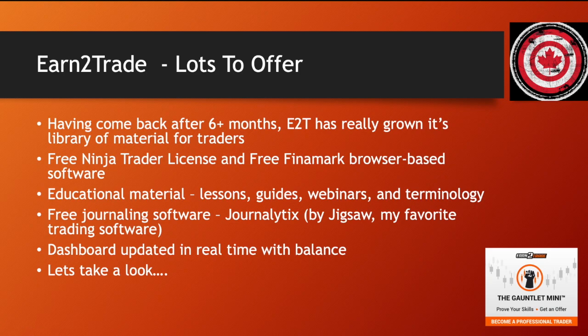They have a free NinjaTrader, and I'm actually going to show you some of this, so we'll breeze through this really quick. Free NinjaTrader license, which is pretty standard with the trader evaluation programs. They also have a web-based browser called Finamark. I'll show you a screenshot of that and what that looks like. So that kind of gives you an extra option, if you will, if you either don't like NinjaTrader or if it's just easier for you to trade on your browser.